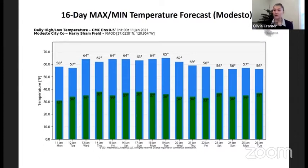Now on the minimum temperatures, we see a little bit different pattern. Normal minimums start around 40 degrees and then move up to about 41 degrees by the end of the 16-day period. So you'll notice that we're starting out almost 10 degrees below average as we're starting the 16-day period, and then move to about 5 degrees below average. So we're seeing a large range between our high and low temperatures. Next slide.